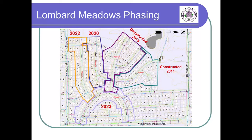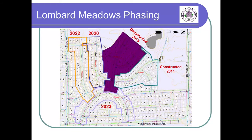The slide above represents parts of the Lombard Meadows subdivision that have been and are scheduled to be reconstructed. Please note that north is to the right on the screen. To summarize, in 2014, construction was completed on Chase Lane and Chase Court. Lodge Lane, Lilac Way, and Bradley Lane were completed in 2015.